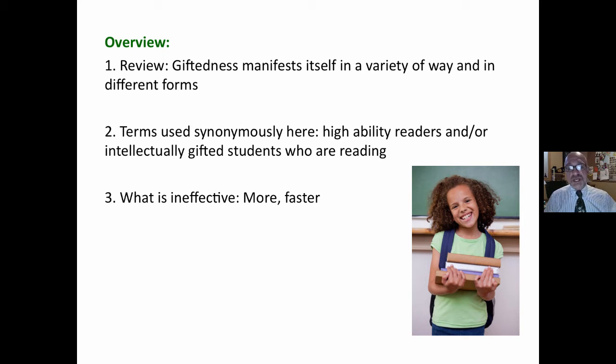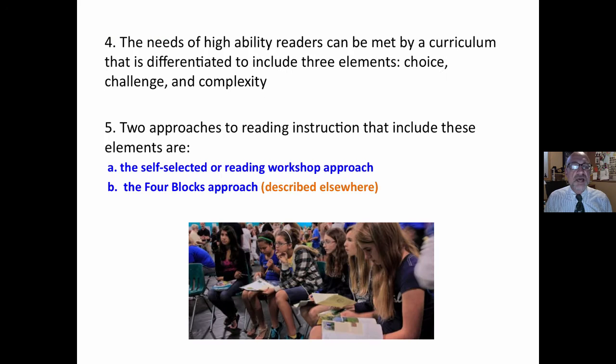Now, what is not effective, and what is often done with our gifted students, is to give them more of something to do or have them do it faster. In reading, we give them the old basal instruction, but we have them go faster at higher levels. The same educational slop, just more of it and faster, and that is not meeting their needs.